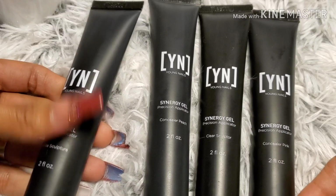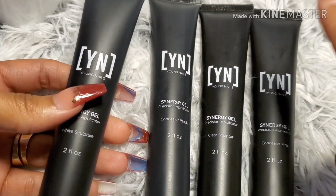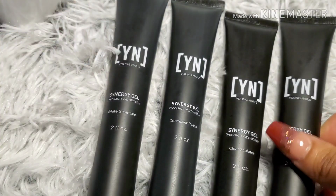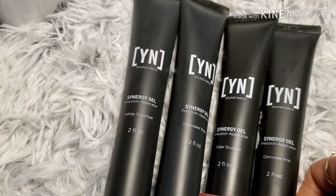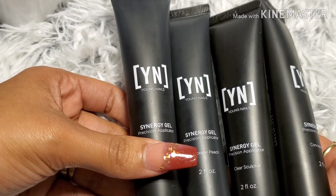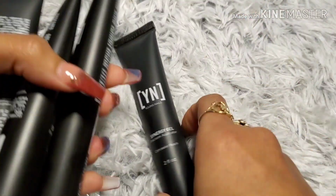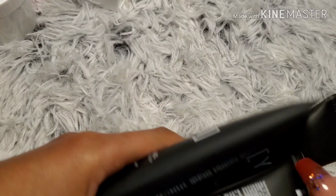I don't know if I mentioned this earlier, but each of these tubes are $49.95. And I got it in the big box, the mystery box. However, I do not use this. I only use acrylic. So most likely I'm going to see if I can make money out of it. So we'll see how that goes. Hopefully I could get some more out of it. You know what I'm saying?